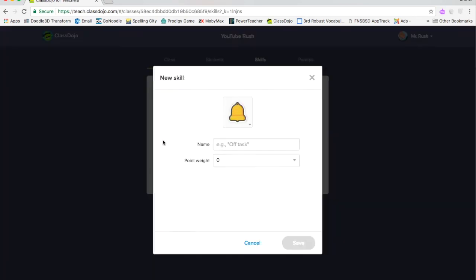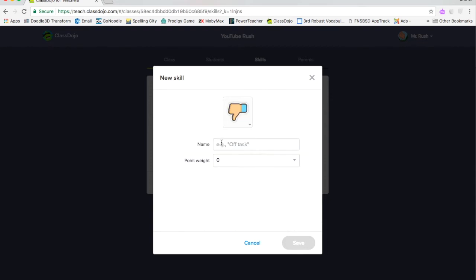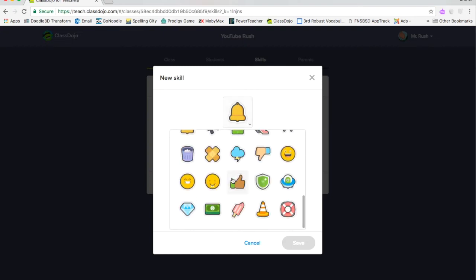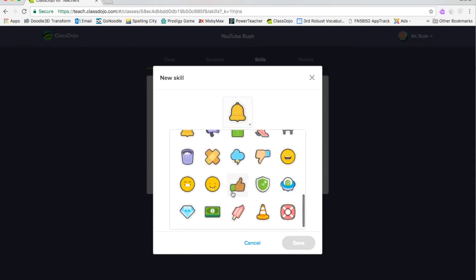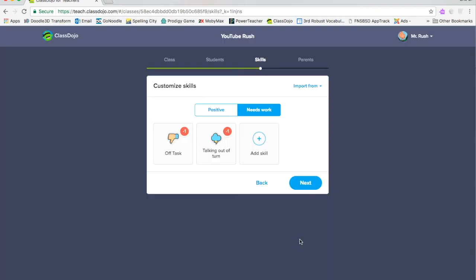Let's look at needs work. I'll give a thumbs down and say off task, and they lose a point. And let's do a thunderstorm and say talking out of turn. -1 point. And a Band-Aid, I can say disrespectful. And I'll say -4 because I don't like that.